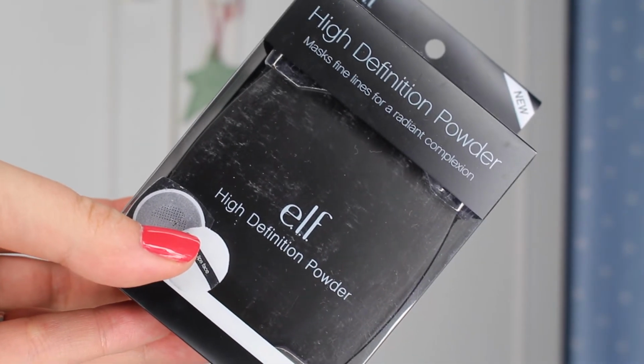I then picked up a few powders, and these were $6 each, so again really reasonable, and I've heard amazing things about their high definition powder. This is a translucent powder and comes in a little box like this. I picked up 2 of these because I really, really wanted a translucent powder, and because these ones had such good reviews and they were $6, I thought I'm going to pick up a couple, because that way I could probably have one in my kit, one in my own makeup bag.